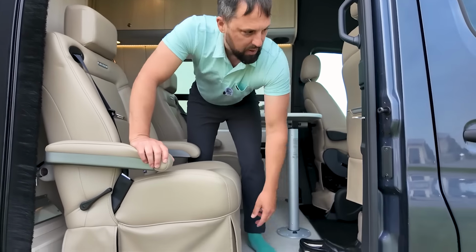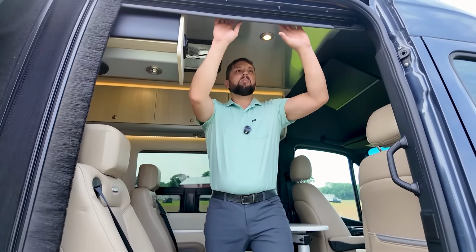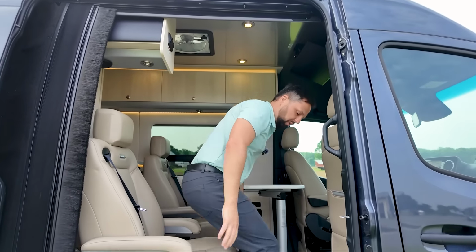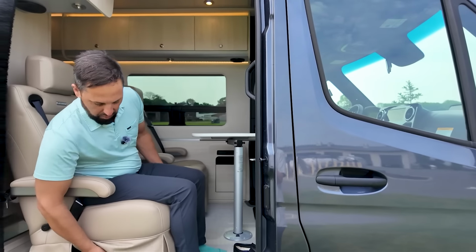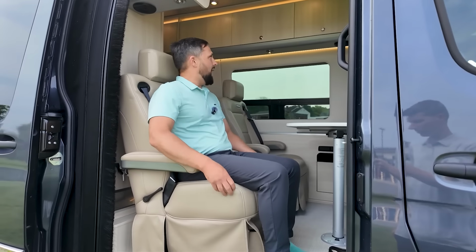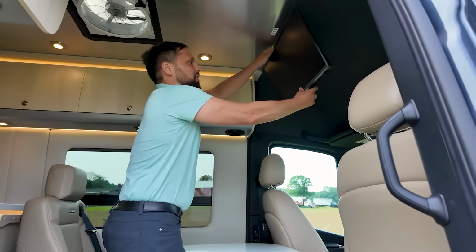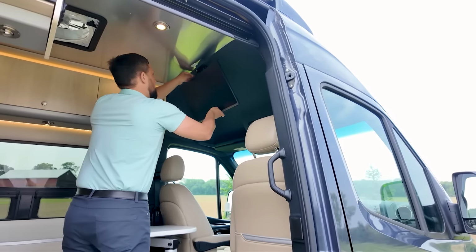You got a tie down over here. You got a button to bring the slider door in and out. You got a bumper for your head on the way out, just in case. You have really comfortable captain's chairs here with 2 armrests. They swivel and recline. And there's a TV that flips down up front. So while you're driving, you could watch TV and you can lock in.